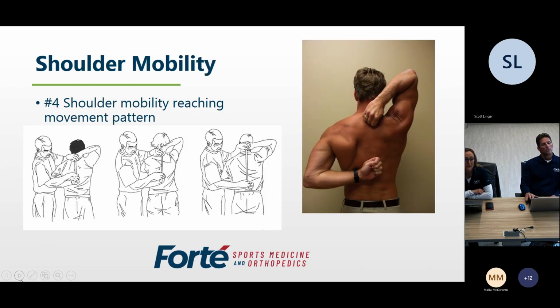The shoulder mobility pattern, they receive a score of 3 if their knuckles are within 1 length of their hand. They receive a score of 2 if it's within 1.5, and anything beyond that, it's a score of 1. If they have pain with the shoulder clearing test, then they receive a score of 0.